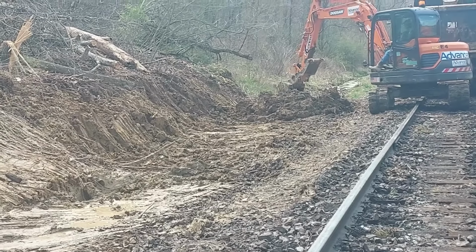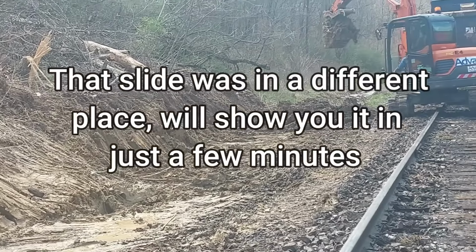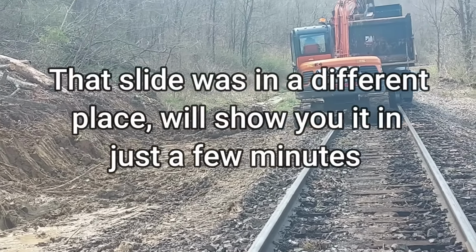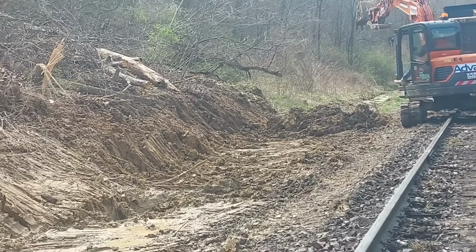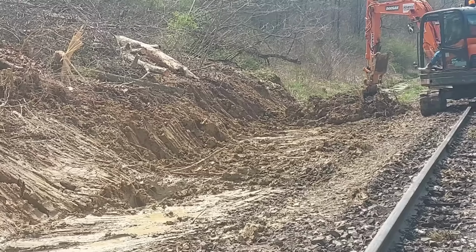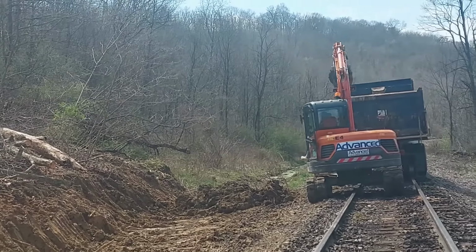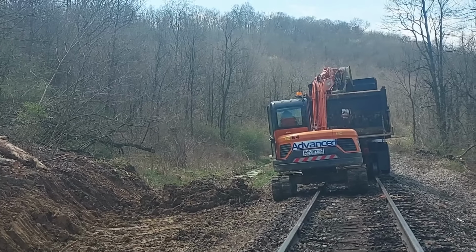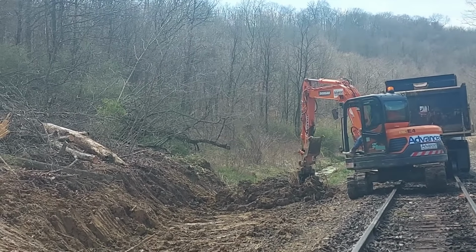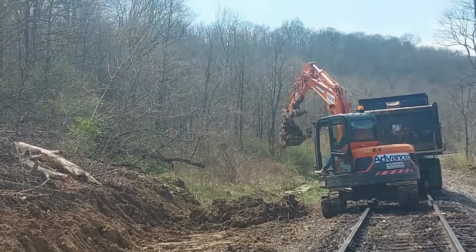So we've been very, very fortunate. I said it was 12 years ago we had the last mudslide. This was just a small one, and fortunately no major damages occurred. So I was real lucky on that. But we've got down track today, so we get this accomplished here today while the train's not running.